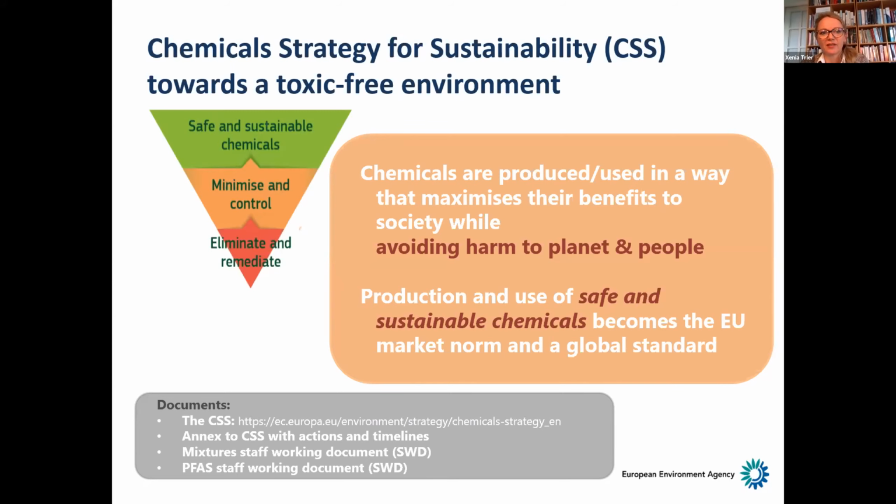And this is what you see here. The triangle is really showing how we would like to see a focus on the upstream prevention, making things safe to begin with, rather than trying to prevent them from being emitted into the environment at the end, and into people, of course, into food. The chemical strategy consists of the strategy itself, and I've provided some links down here, but also note there's an annex which has the actions and timelines. There's a mixture of staff working documents, and there's also a PFAS staff working document, sometimes called the PFAS strategy.